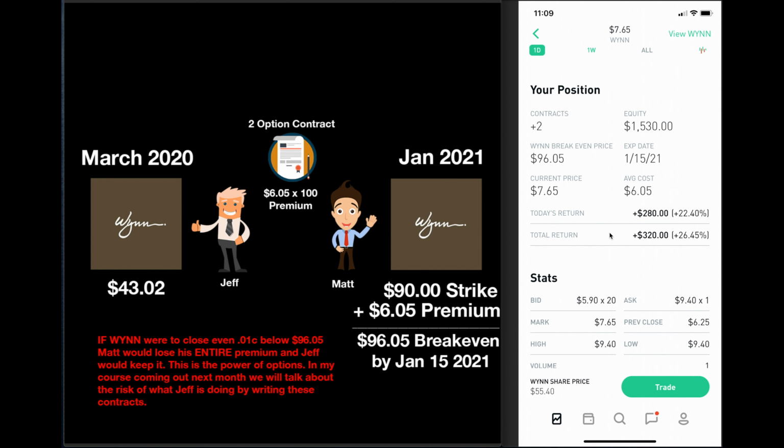So in this instance, I'm actually up on this. So as the price of the stock goes up while I'm owning this contract, the premium will also go up. If Wynn Resorts closes even 1 penny below $96.05, Matt or myself would lose our entire premium and Jeff would keep the premium. This is the power of options.